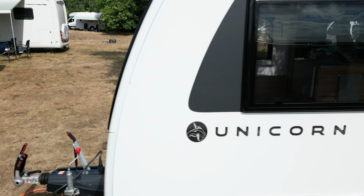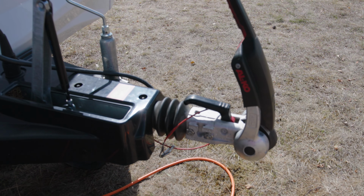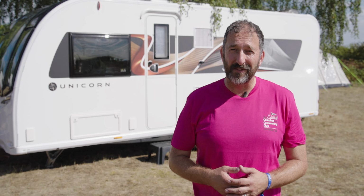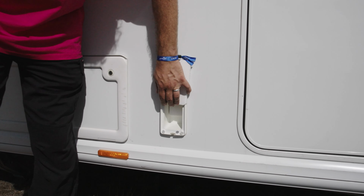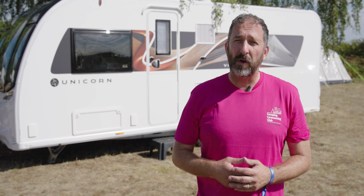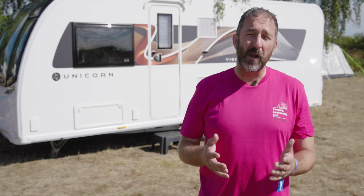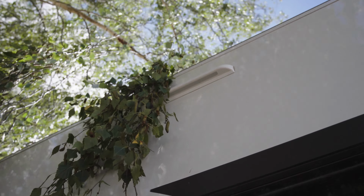It also has tinted side windows, attractive alloy wheels, and a black cover for the hitch, which comes with an AKS hitch head stabiliser and ATC trailer control for a more stable on-road towing experience. Now, the high specification includes an external gas barbecue point and mains electric socket, plus an aerial point on the near side. The gas locker is on the offside, along with a hatch to access the toilet cassette. Also, the electric hookup inlet has now been located to the offside too, and there's a service light here, which is a really useful little addition.